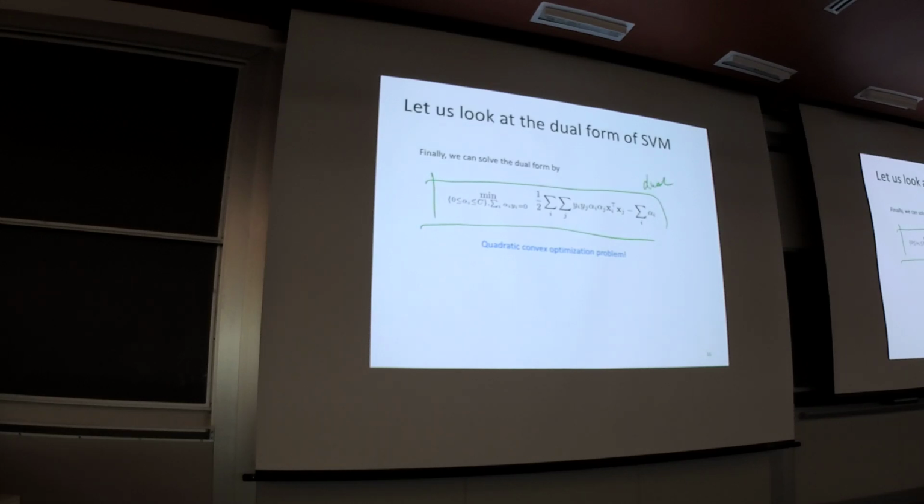So it's a typical quadratic convex optimization problem, with some linear constraints and box constraints. Each Lagrange multiplier must be between 0 and C, and we need to ensure that the summation of all alpha_i y_i is 0. Also, this objective function is only with respect to our Lagrange multipliers, and all the other parameters are removed. This is how we derive the dual form.